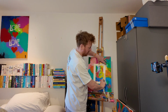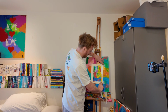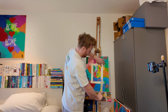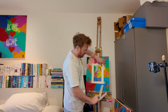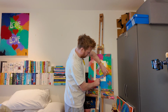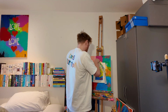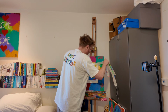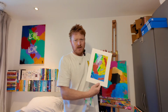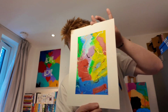Gotta be careful at this stage because it's devastating. Sometimes if you peel the tape too quickly, or you just get unlucky, sometimes the paper rips and it kind of ruins any hope of the painting. But fingers crossed that doesn't happen today. I have faith. Boom. Here's the finished product. Big fan of this.